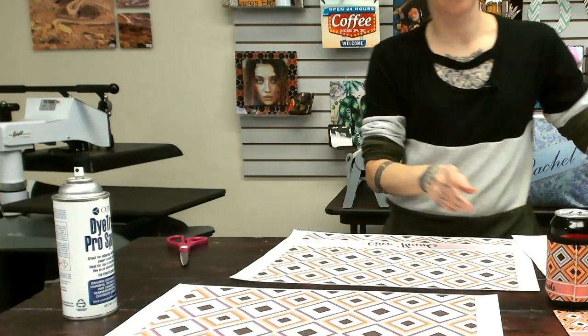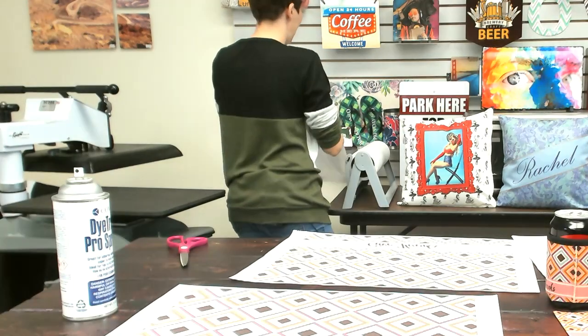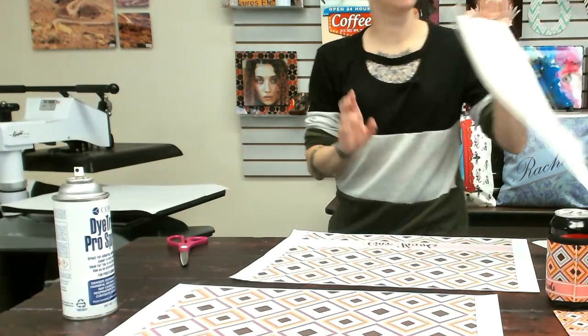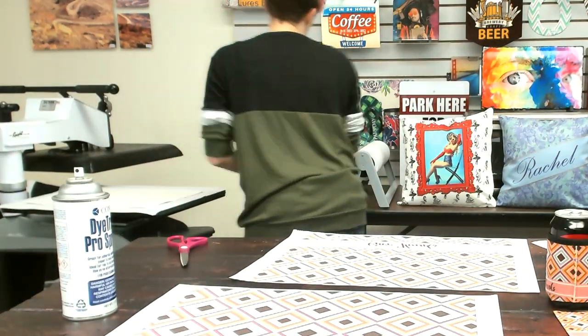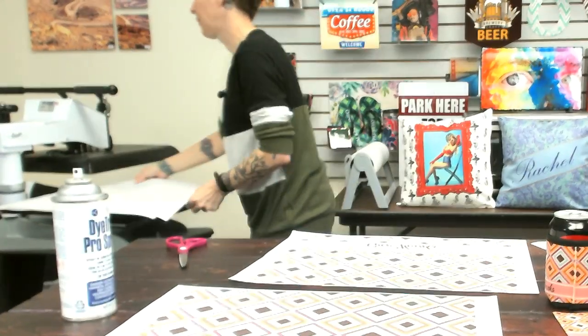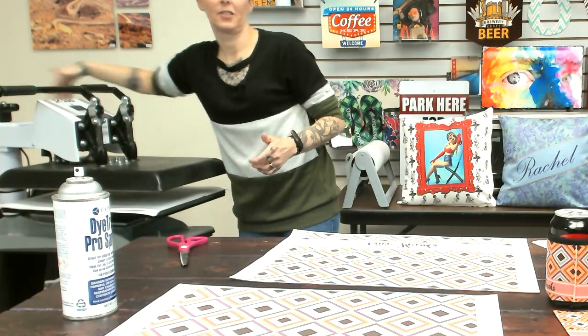Okay, these you gotta pre-press. And the reason you have to pre-press is because these will shrink and you don't want any kind of ghosting or anything like that. So definitely gonna pre-press these. 15 seconds. And let's talk about something else that I didn't do.